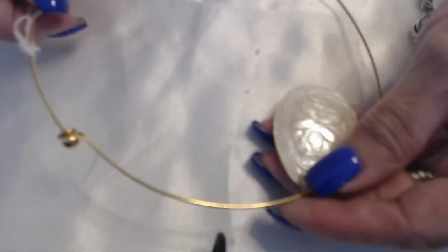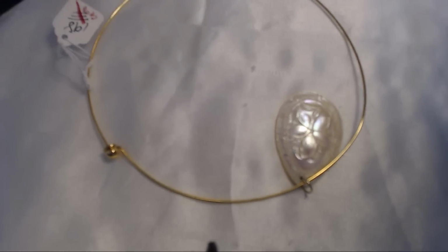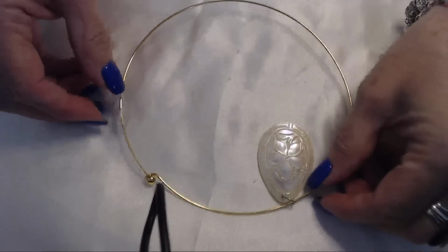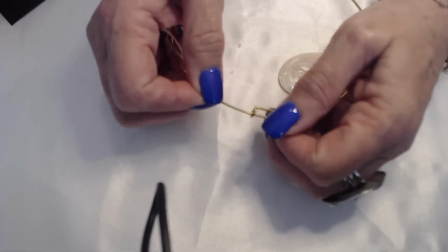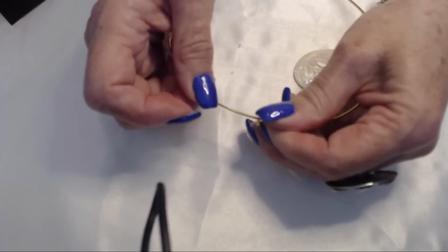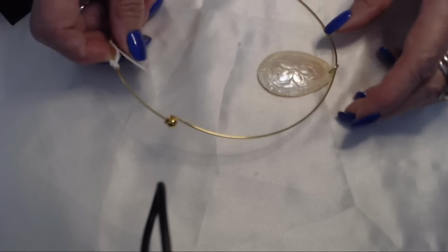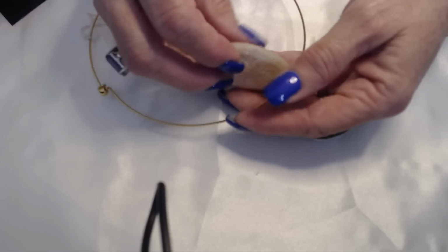So that's the first thing, and it's on one of these collar choker things. So this comes off too, so I'll be able to put other charms on it, you know, other pendants, other than just that. Should be able to change them out. But really pretty one, I thought. Pretty design, and it's a nice, good size, too. So that was my first thrift find.